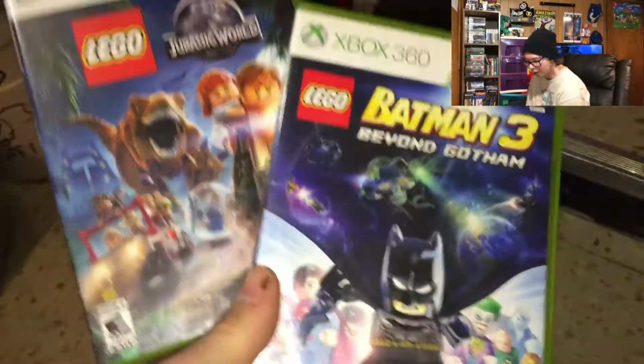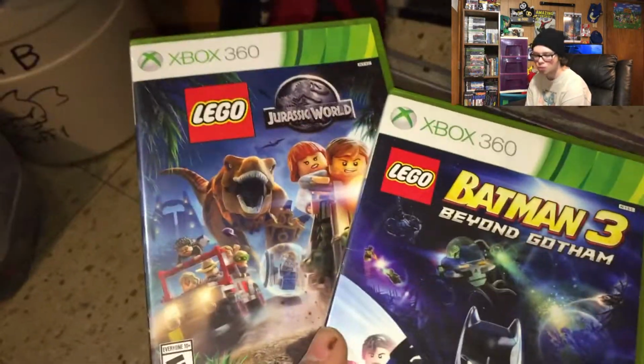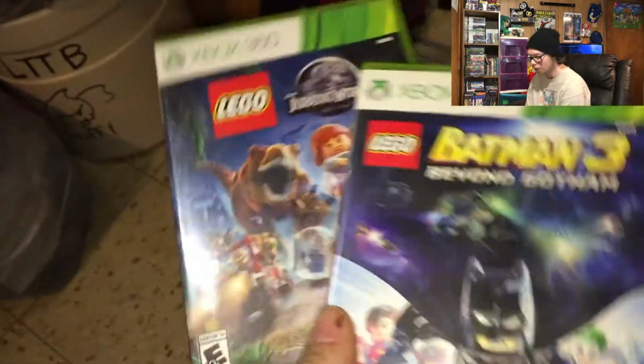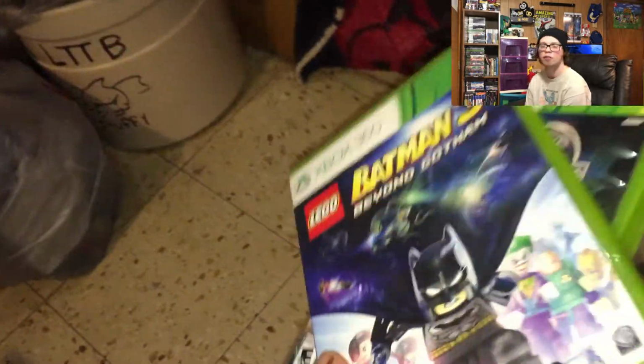Got some more Lego games. Played the first one for Lego Jurassic World. I played Jurassic Park 1. It was Jurassic Park 1, but a Lego, and Batman is Lego Batman. These are both Lego games, so I'm sure you understand the gist of how Lego games work.